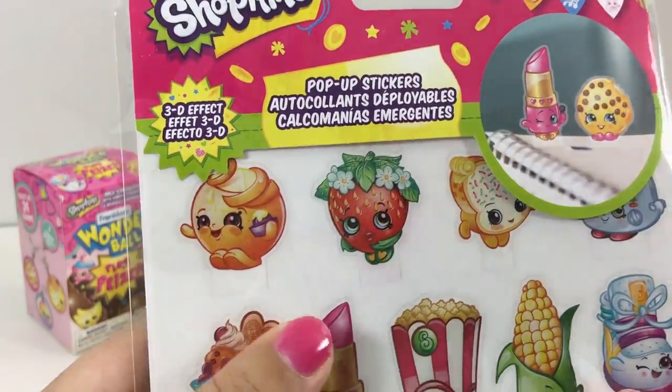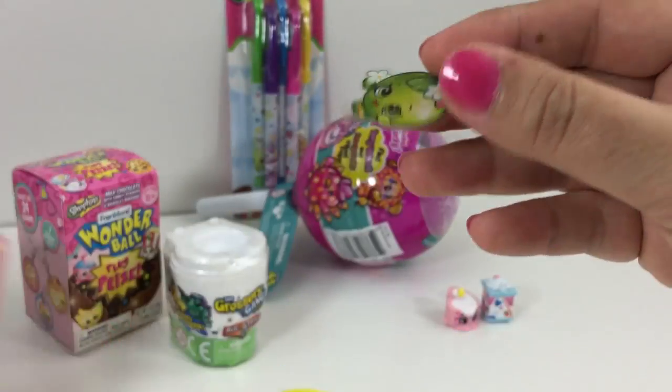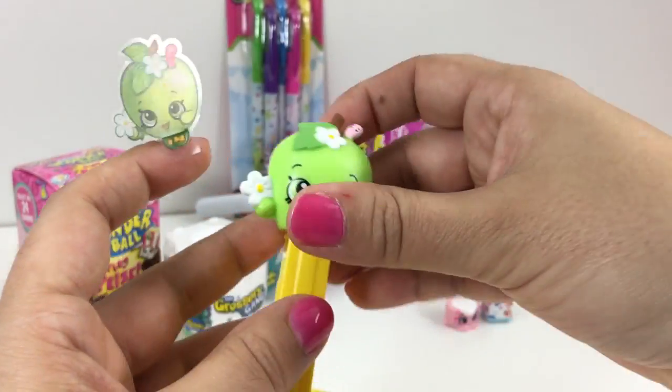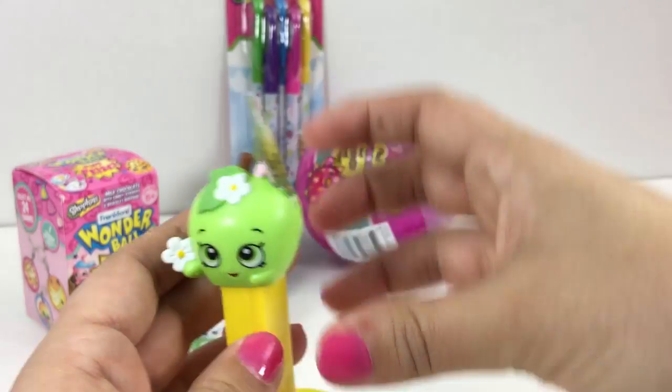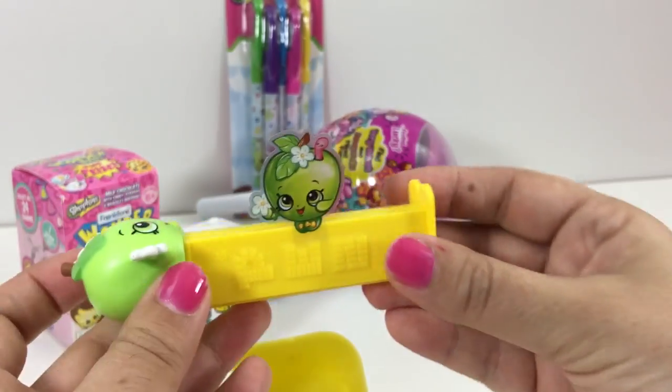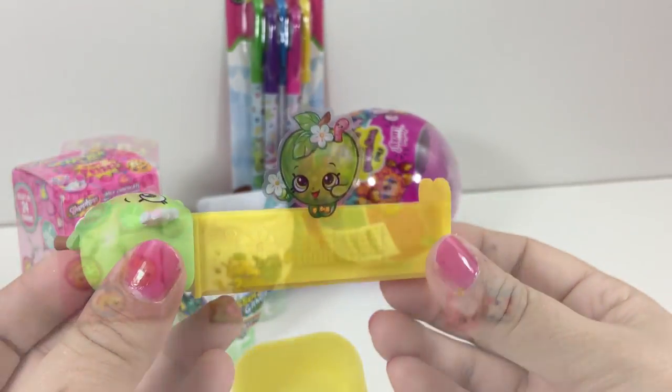Take a look. The bulk of the sticker is not sticky, it's just a little tab at the end, so you can just stick it up like this, and it becomes three-dimensional. Look how cute. Hey, did you guess who this character was? I'm looking for the comments.